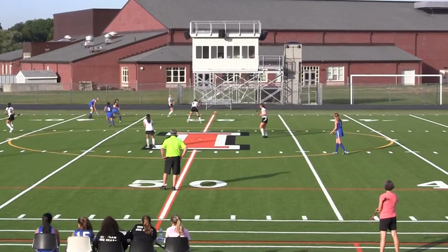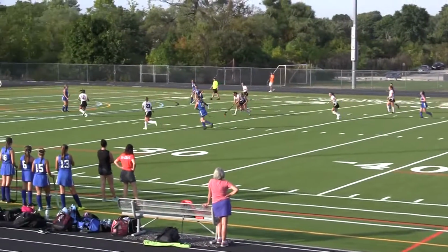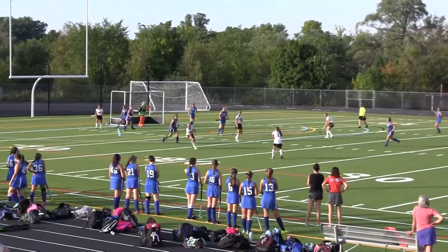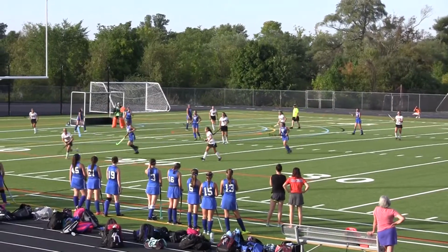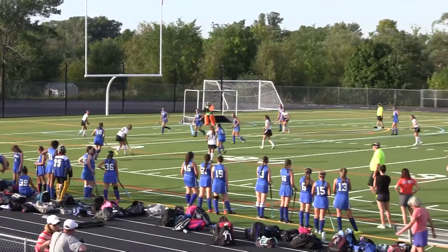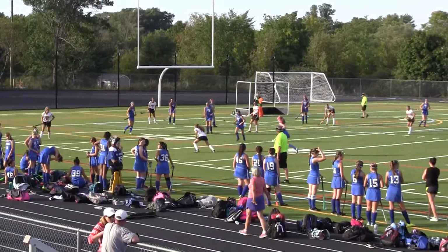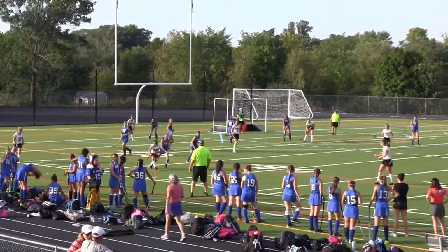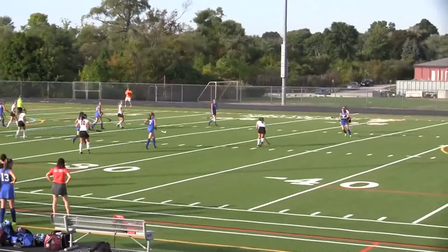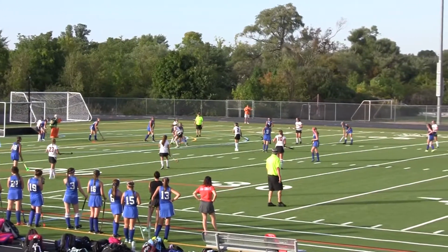Backs it up to Charlotte. Drives the ball to the middle to Julia. Over to McKinley. McKinley backs it up to Maddie. And McKinley keeps it in. Back to Maddie. Lauren has it. She gets it back to Charlotte. Charlotte drives it towards the goal.